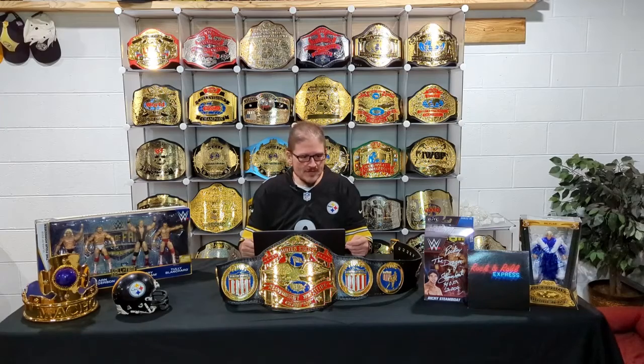But moving along, next up, we've got a U.S. title, NWA U.S. belt. Of course, 4mm zinc. All these belts are made by ELT Belts and Mateen. This belt here, synonymous with Magnum TA, Lex Luger, Nikita Koloff. Those are the ones that I usually associate it with the most. It is a beautiful belt as well. Take a look up close.